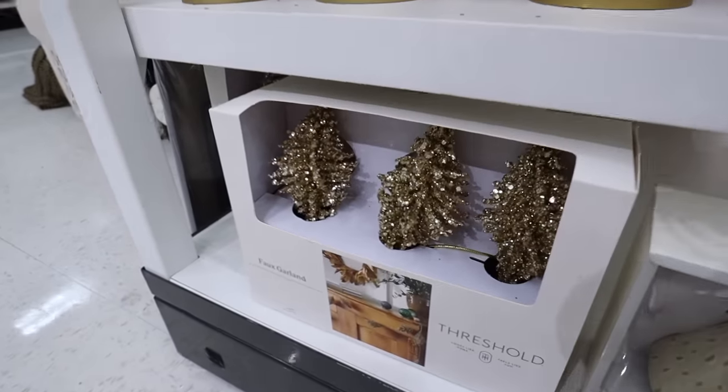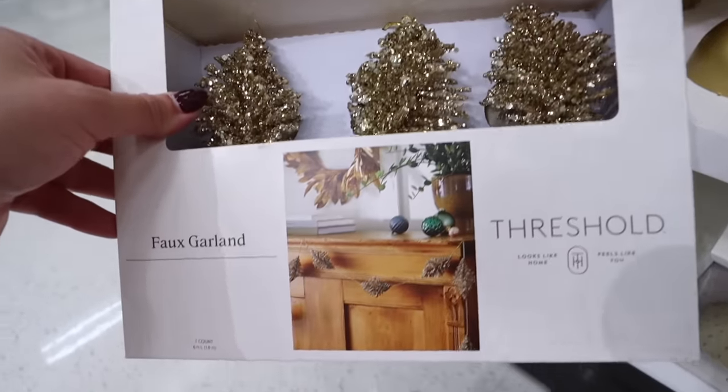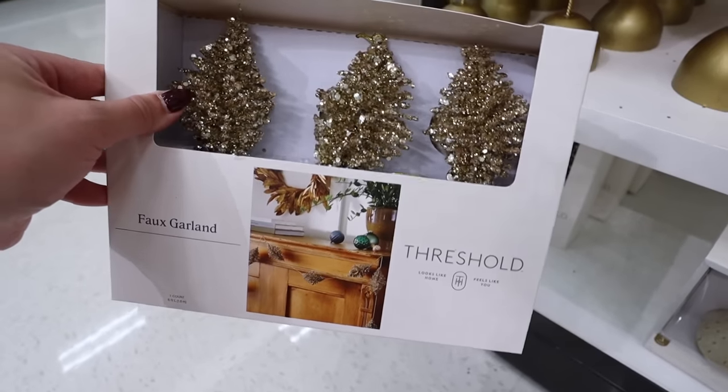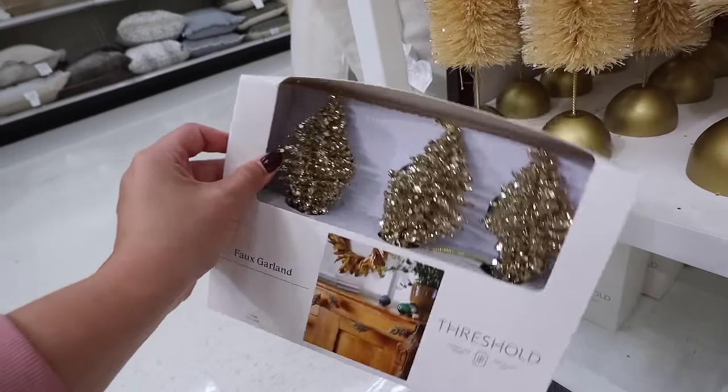Down here, they have this faux garland, and it matches that wreath. It kind of looks like pine cones, but they're more just, I don't know what shape it is. It kind of looks like a pine cone though. This is pretty, especially if you want to add in some metallic accents. This is really easy to string onto your garland.